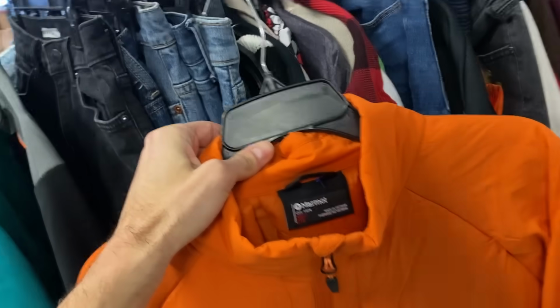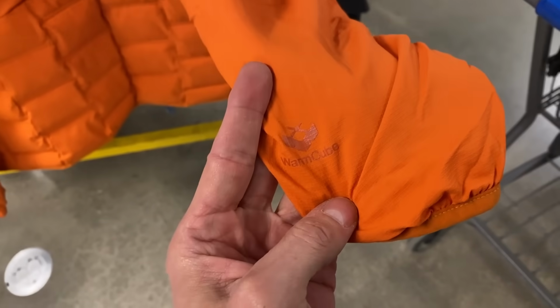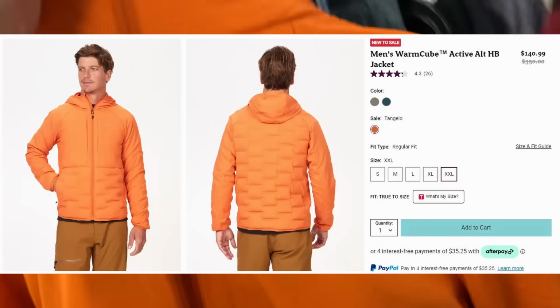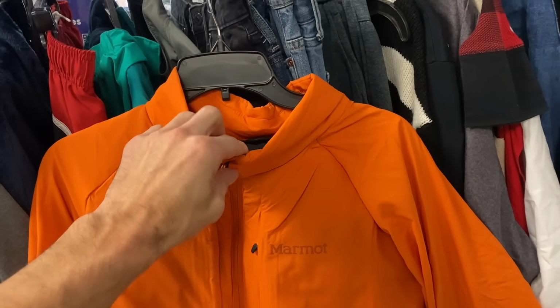Definitely gonna grab this. This is big too. What size is this? 2XL. Like a little waffle pattern on the bottom. Pullover, half zip, orange. Getting into spring, so maybe it'll take a little bit longer to sell, but maybe not. I think these are like $250 to $300 brand new. So what would I come in at? I don't know, I have to check eBay and look at actual solds.